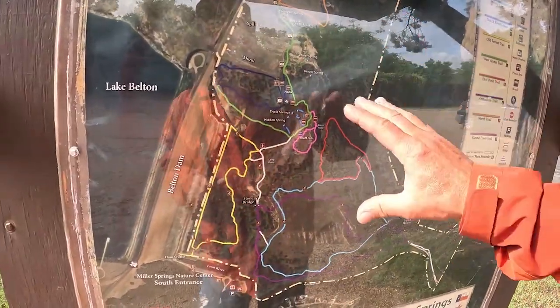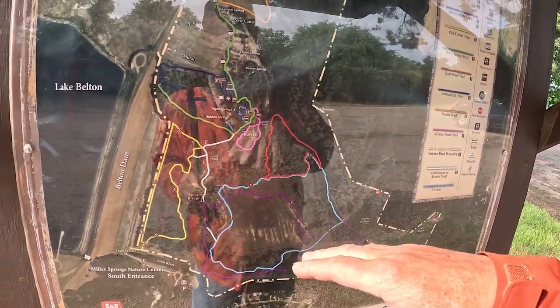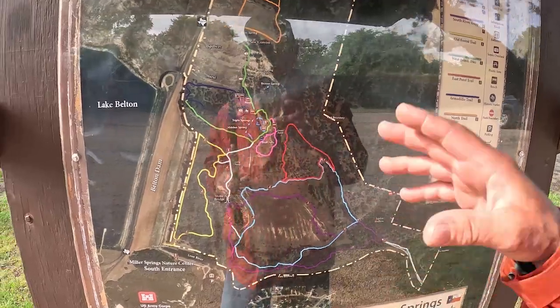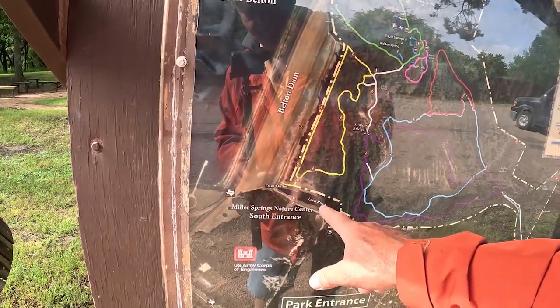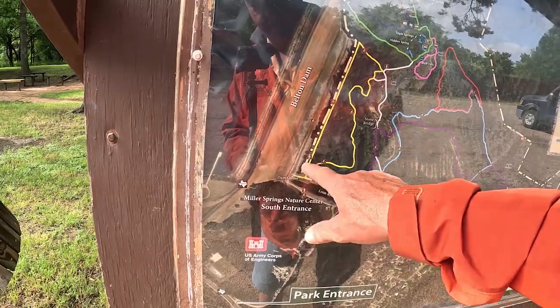There's a couple of things I'm really interested in seeing, but getting there might be a bit of a challenge. Now there are bike trails, and we were right down here, but this is where the bike trail starts.